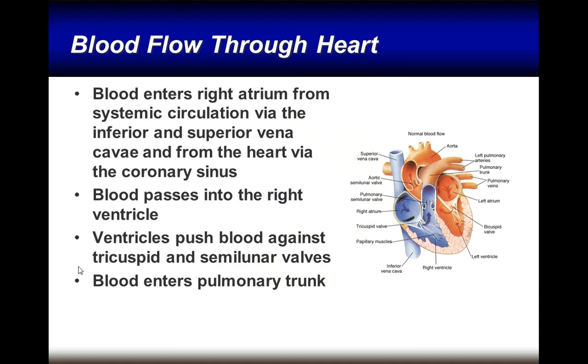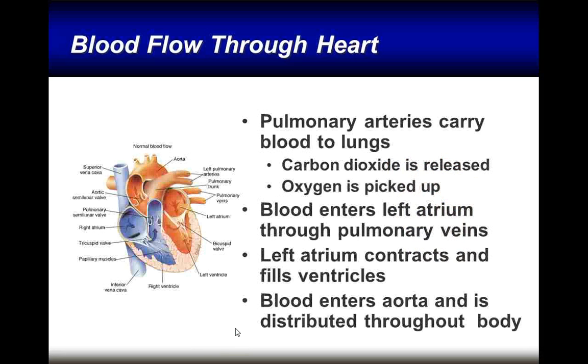So blood flow again enters the right atrium from the superior and inferior vena cavas or the coronary sinus. Don't forget about the coronary sinus. Ventricles push the blood out, goes to the valves, goes into the pulmonary trunk, into the lungs, and then ultimately comes back through the pulmonary veins into the atrium. Left atrium contracts and fills the ventricle, and the ventricle pushes and it goes all the way out.